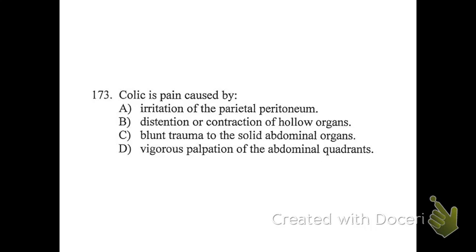So colic is a really general term. It tends to happen a lot with the digestive tract in general. If you're having a lot of gas and pain in the abdominal area, that is colic. It's one type of colic. There are others, but it's a general term for this distension or contraction dealing with hollow organs specifically.